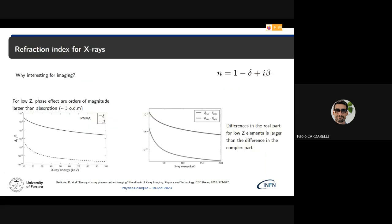So why is this interesting, sorry, for imaging? Well, the point is that the part related to the phase shift, for low atomic number materials, is 3 orders of magnitude larger than the part related instead to the absorption phenomenon. So it's a phenomenon which is very intense for low atomic number.